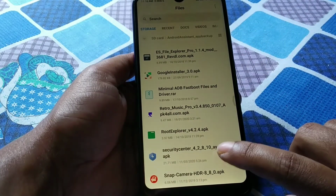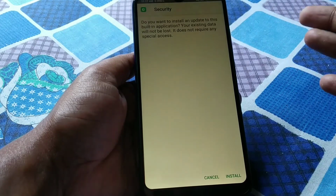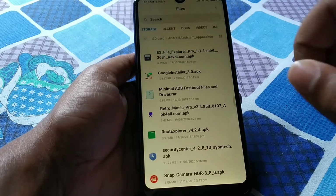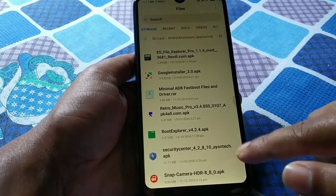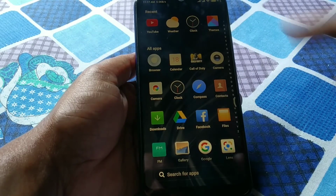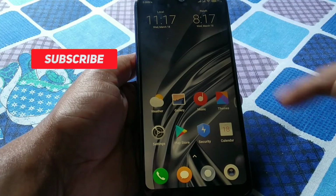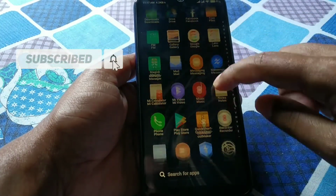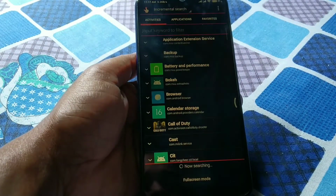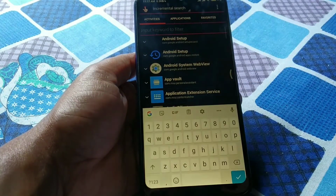That's the security application. After installing this security application, I have already installed, that's why I am not doing this again. You guys just download that application and install on your device. After installing that, go to Play Store and download Quick Shortcut Maker, that application, and then open Quick Shortcut Maker, and then you can see here keyword search bar.